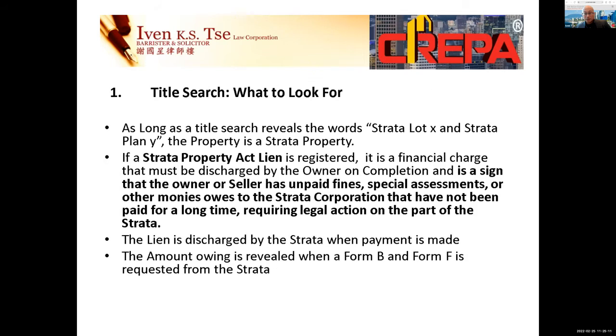First thing, title search. When you do a search and it shows the words strata lot this and strata plan that, this is a strata. It may not look like one if it's standalone, like on a bare land strata, but it is a strata. If it's not connected to another property, then it looks like a duplex, and quite often they can be, but look at the title. If it's not a strata, then it means it's 2 structures on one legal lot of land. If you do a title search and you find out it's a strata, then it falls under the management of the Strata Property Act and the rules there as well.